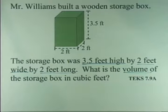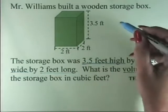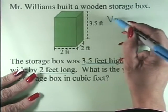Good. Tell me, what is the formula for volume of, what kind of figure is this? What's another name for a box? A rectangular prism. And so what is the formula for volume of a rectangular prism? Length times width times height. Okay, very good.